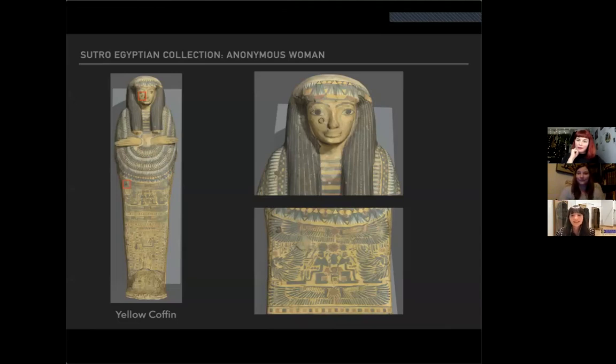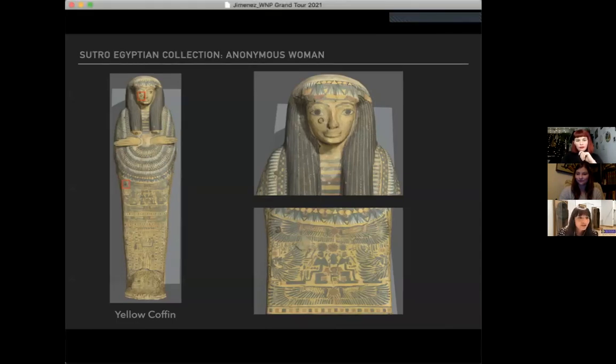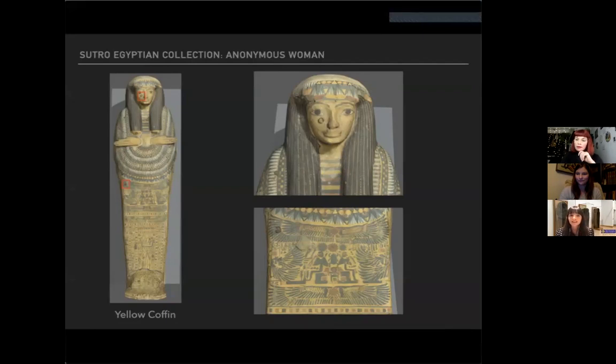And you can see though that she has a beautifully unique face and wig and her collar, and they're all really delicately painted. And you can see that I've also highlighted here in red two instances where dowels are actually poking through. And you might see that perhaps as a flaw, but I actually see that, and a lot of people see that, as something that's really fascinating, because what it gives us is a better sense of how these coffins were constructed and assembled.